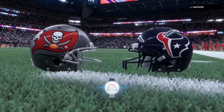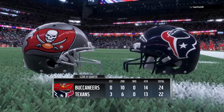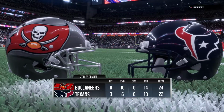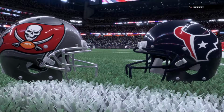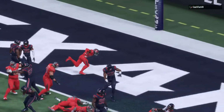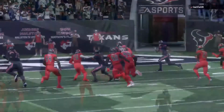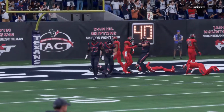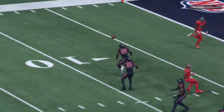So for Tampa Bay, the final 2 weeks are going to tell the story for them as they move to 9-5 with the win. And they'll get the weekend off now as they get a little extra time to prepare to face the Chicago Bears. Meanwhile, for Houston, they drop their 10th game now to fall to 4-10. And they'll try to rebound next week on the road in Nashville.